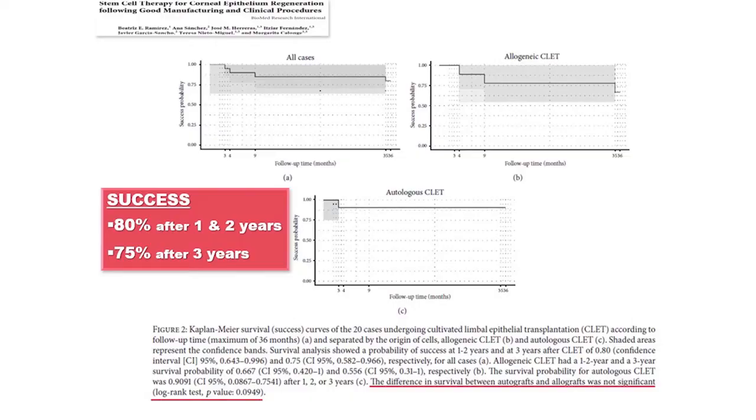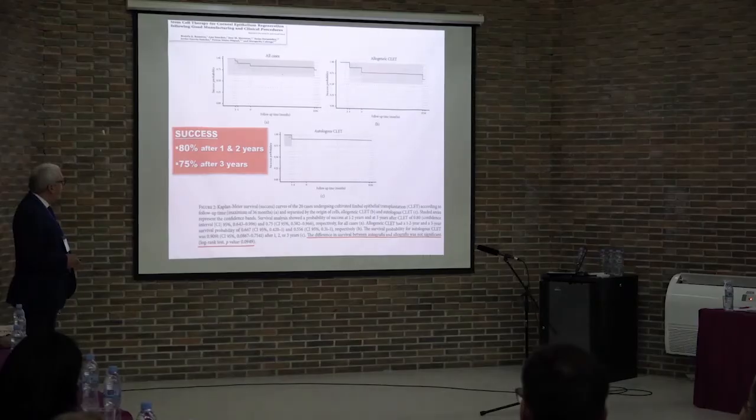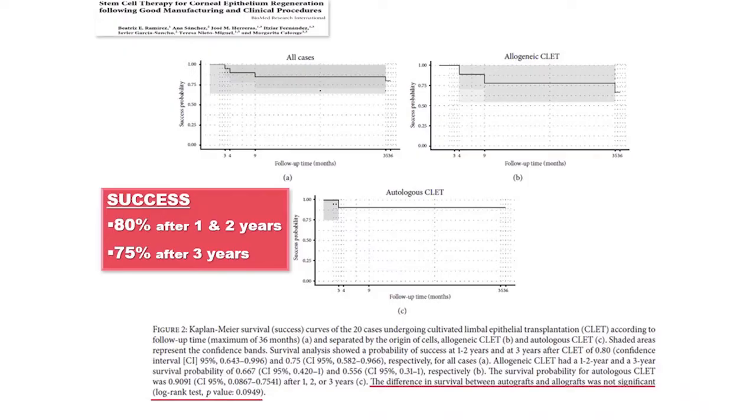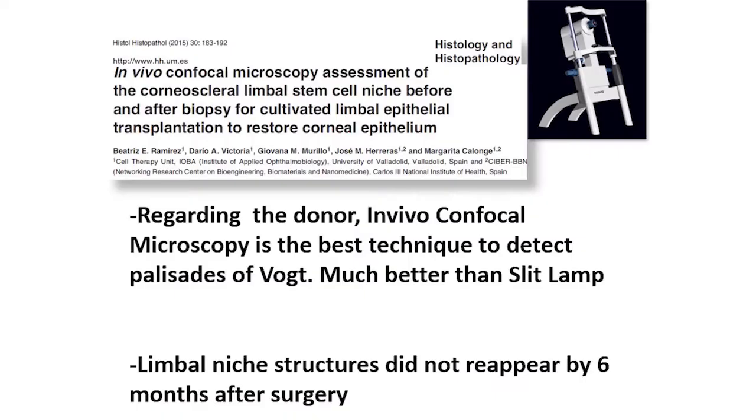We made a clinical trial comparing allogenic versus autograft CLET transplant in patients with limbal insufficiency. And we found that at 2 years, the success rate was around 80%, and at 3 years, the success was 75%. But maybe the most important aspect was that there were no differences in the results between allogenic and autologous transplant. And we have to take in mind that aniridic patients can only receive allogenic transplants. But from this work, we reached much more knowledge.